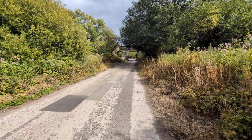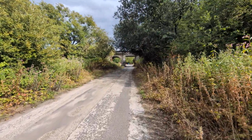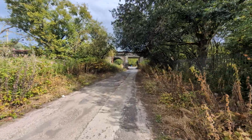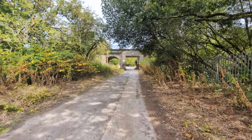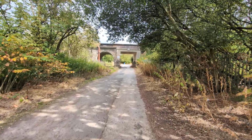Been a bit of a showery day, so it's late afternoon really, and I'm not going to film more of it. I've just come from the country park, and I'm right up at this far end towards or nearer to Warrington.